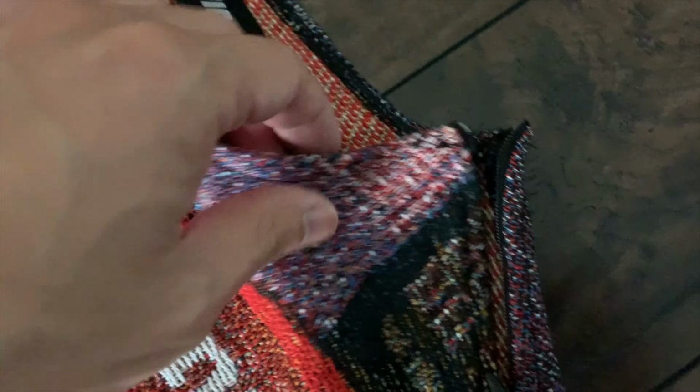The sweater retails for $100, a bit on the pricier side, but in my opinion, the quality you get is worth it.